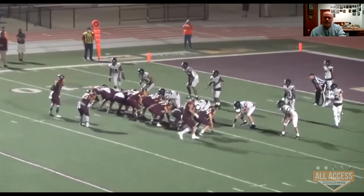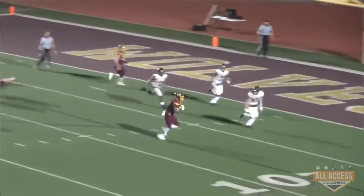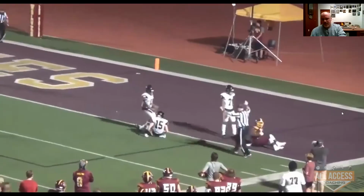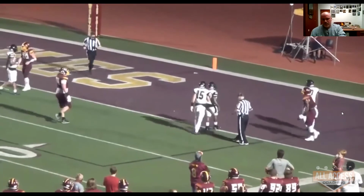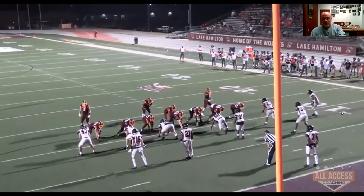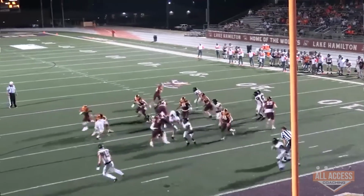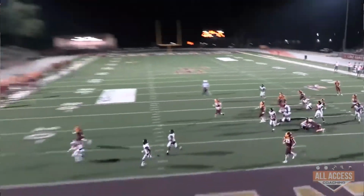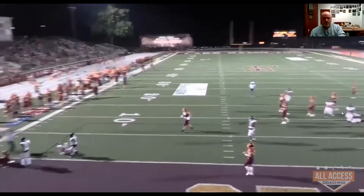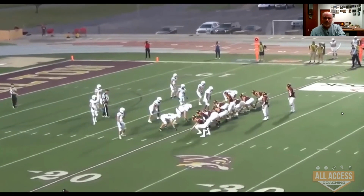Being shifting. Again, you'll see in the other clip, our backside guard doesn't get out because he doesn't pull deep enough. This is early. This is actually week 2. He runs into that guy. He's got to pull deeper. He needs to score there too, but that's beside the point.